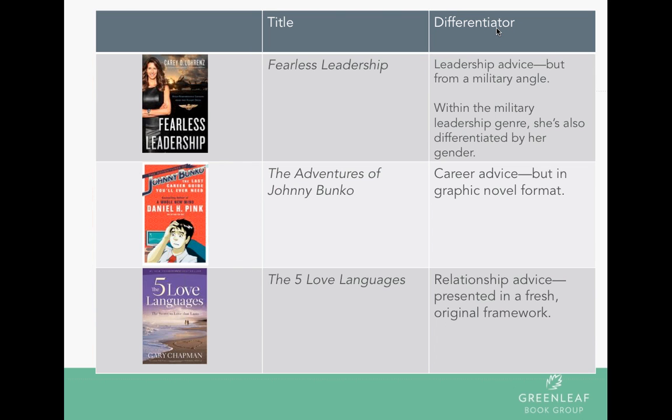All right, great. So I wanted to give you a couple of examples because some of these concepts can be a little abstract. So here are 3 titles and their differentiators. Fearless Leadership is a title that was published in 2014 by Carrie Lorenz. Carrie Lorenz is a retired Air Force pilot. She offers leadership advice, so applicable to those leaders, CEOs, those in a business genre, but she's offering it from a military angle. So this is her fresh approach. This is her fresh voice.